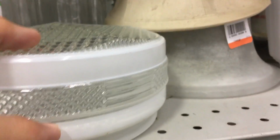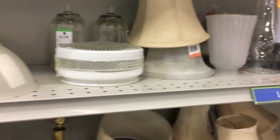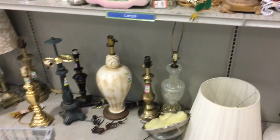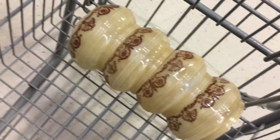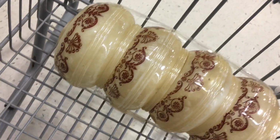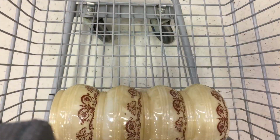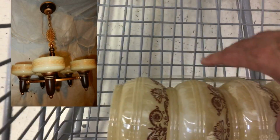Here's a shade, a ceiling shade. I can't really pick things up with this one hand, but I'm gonna change hands here with the camera so I can show you. I'll try anyway. Look at this. This is an amazing find. These are 4 slip shades, and these are going to date to the 1930s, and these would fit down into a 4-lamp chandelier. And I'll show you these when I get the tape off of them and get them out into the car. We'll take a closer look.